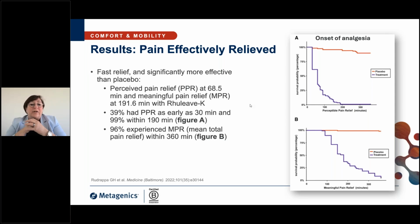Which is fantastic. These are great results, and it's also by using this speed technology, those tiny micronized droplets, that those nutrients are absorbed very fast and also work very fast. 96% experienced the meaningful pain relief, or the mean total pain relief, within 360 minutes. So in 6 hours you see everything going down. It has been working for 6 hours, which is also very long.